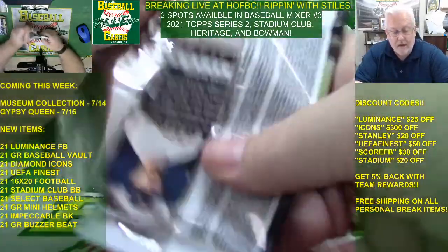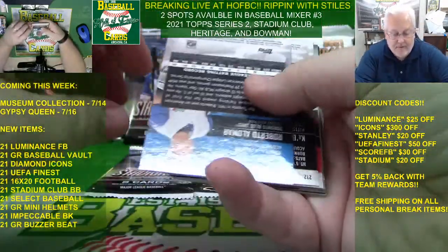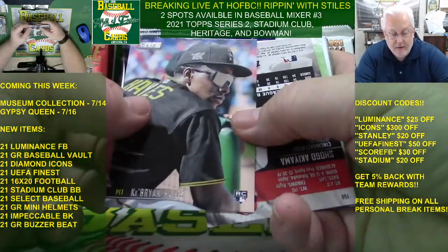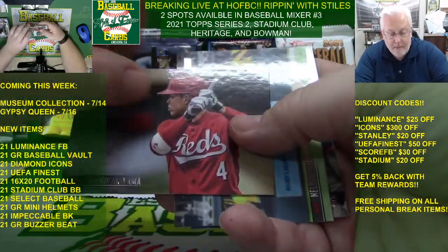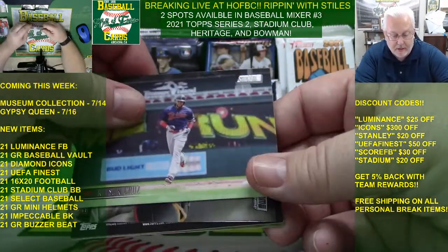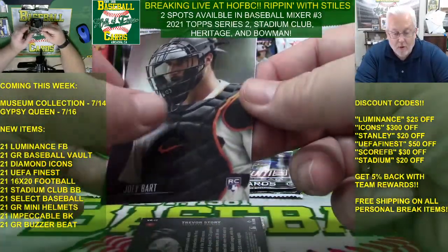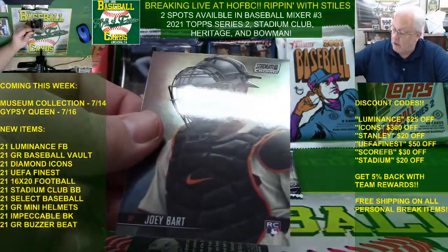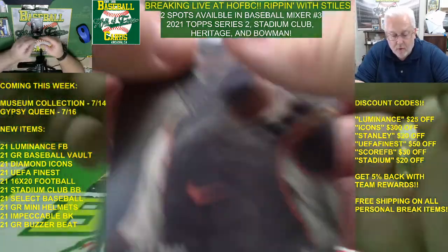Still looking to get over that 20 order mark so that we can add to tonight's raffle. Roberto Alomar, Ke'Bryan Hayes rookie, Shogo Akiyama, Nelson Cruz, a Joey Bart rookie refractor. No, it's the chrome. Joey Bart chrome rookie.